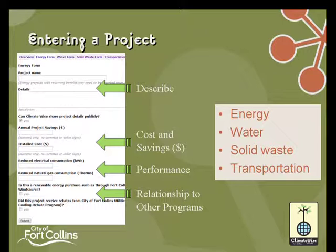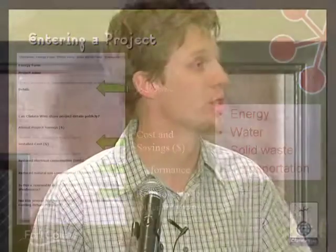And so basically there's a very similar form for each one. Some of the specific fields might change. For example, on energy, we ask you to tell us how many kilowatt hours or therms you saved. On water, we'd be talking about gallons of water. On solid waste, we'd be talking about pounds or tons of solid waste that you've recycled or reduced.